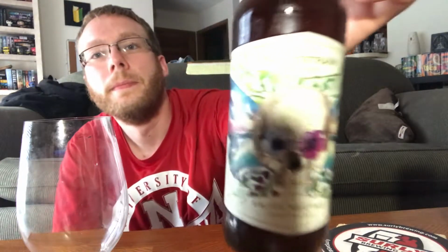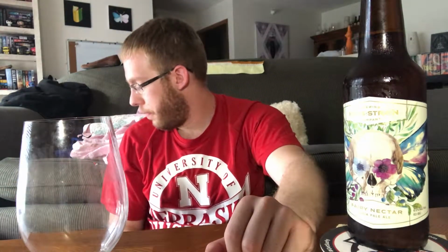Anyways, this is one of my top 3 favorite IPAs on the planet. And it is from right here in Omaha, Nebraska. They're getting at it. Okay. Is there any description on here? No. Just got like the warning. Nebraska fresh.